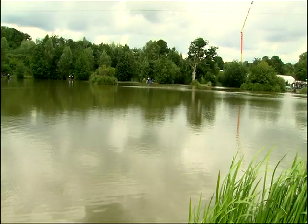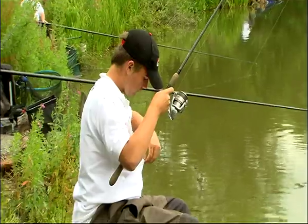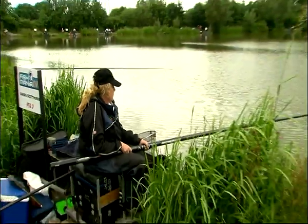Well, it's called FishOMania. It's a fishing festival here in Staffordshire. It goes on for a couple of days. The FishOMania on the main lake is not the only thing that's been happening this afternoon. As well as the main event, there have been ladies and boys competitions taking place here today. In the ladies, it boiled down to a straight fight between 18-year-old Kaylee Smith of Leeds and Doncaster's Sandra Scotthorne.